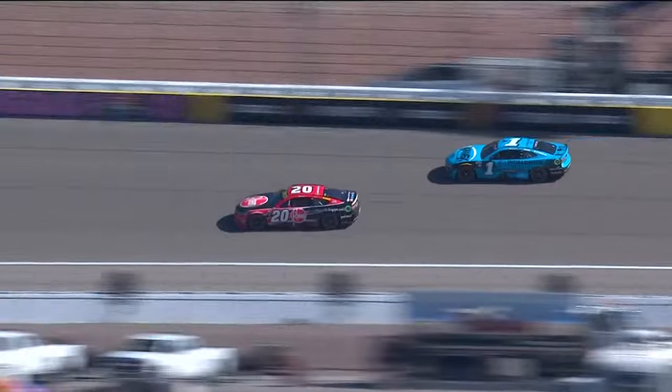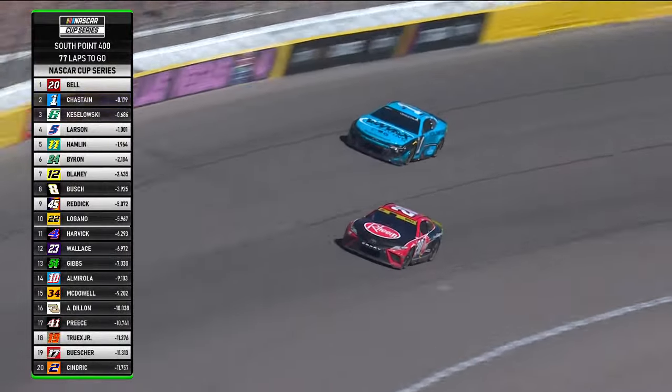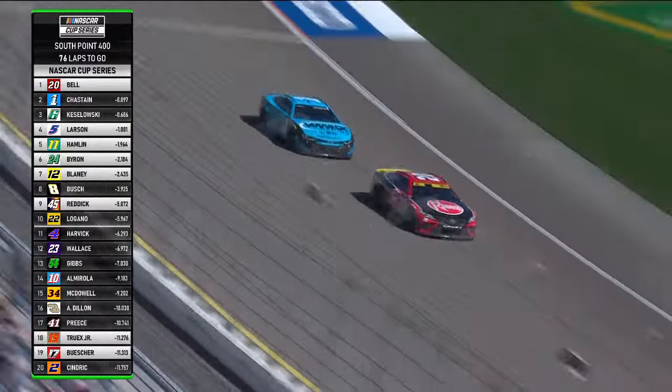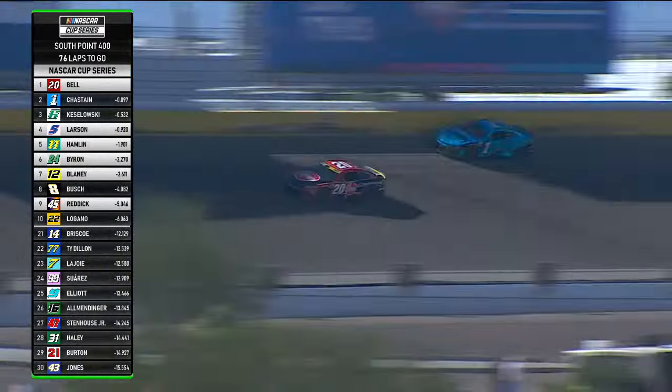Ross Chastain is hungry here in Las Vegas as he's closed the gap on Christopher Bell. And now Bell, let's see if he can hold him off. The little bit of momentum coming off of turn four. Which line will Chastain take this time? Doesn't look like he wants the bottom. Christopher Bell's trying to give it to him, but he doesn't want it.